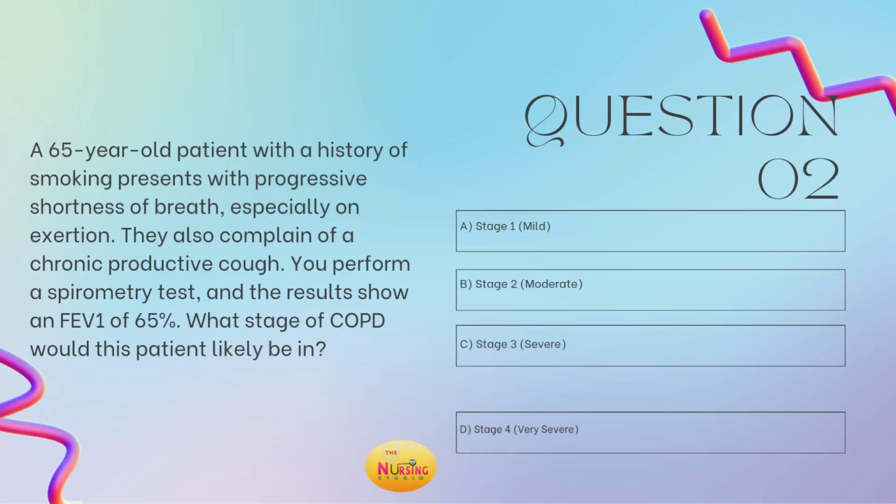Question number two. A 65-year-old patient with a history of smoking presents with progressive shortness of breath, especially on exertion. They also complain of a chronic productive cough. You perform a spirometry test and the results show an FEV1 of 65%. What stage of COPD would this patient likely be in? Is it A, stage 1, the mild stage, B, stage 2, moderate, C, stage 3, severe stage, or D, stage 4, the very severe stage? Take a moment and tell me what you got in the comments, y'all.